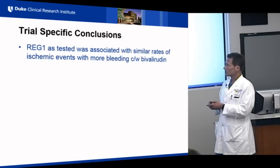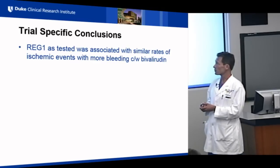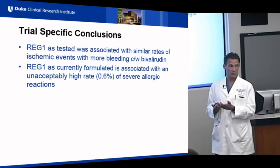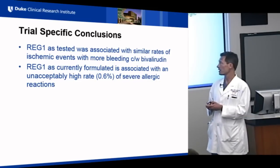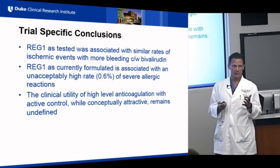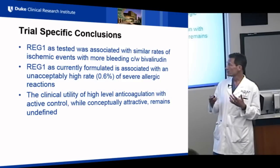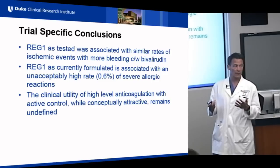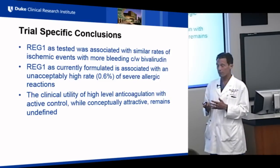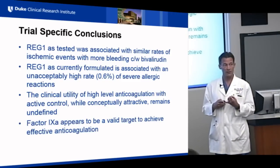So the trial-specific conclusions that we drew are that Reg 1 as tested was associated with similar rates of ischemic events with more bleeding compared with bivalirudin. As currently formulated, it's associated with an unacceptably high rate of severe allergic reactions. And we tested, I think, 2 hypotheses in this trial. One is, would active control allow us to use high-level anticoagulation to drive down ischemic events without excess bleeding due to the availability of reversal? And I think while conceptually attractive, the role of this remains undefined. But I think the other thing that we should emphasize more is this is also the first time that factor 9A has been targeted.